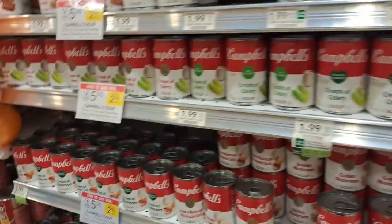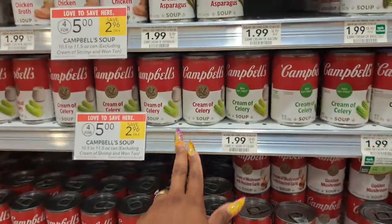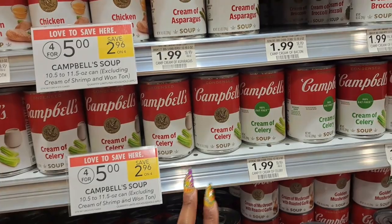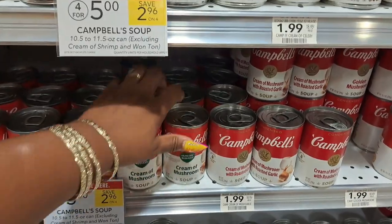And I'm going to grab me some of these because y'all know at Walmart, the Great Value brand of cream of mushroom, cream of chicken, cream of celery, cream of whatever, for the small cans, we like a dollar and some change. And Publix have these on sale for $4 for $5, which means that they are $1.25 per can for Kimball's. So I will be grabbing me some of these here. They got the cream of celery, you know, stock up for the holidays while they got the stuff on sale. Stock up. All right, they got the cream of mushroom, so I'll get me two cream of mushrooms.